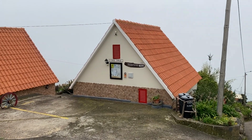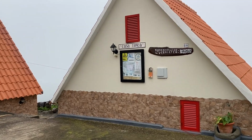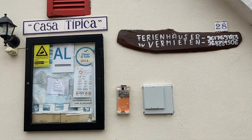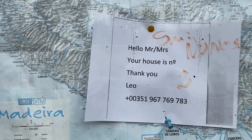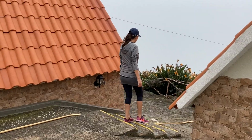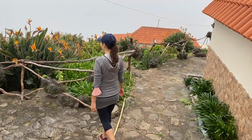Ferienhäuser zu vermieten. That's in German. Casa típica. So it means holiday homes to rent. Really? Where? Is that the house? So if you wanna rent a holiday house here, you can call Leo, apparently. Where is it? Looks like a little oasis.